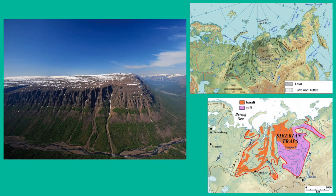And so here are some images of the Siberian traps. This is a very large amount of igneous rock that is right in Siberia. It's kind of hard to see, but in the image on the top right you see the border of the Siberian traps, the area where the Siberian traps are. But you can see the highlighted colors on the bottom right.